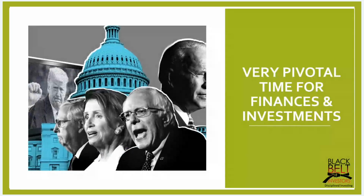We're at a very pivotal time for finances and investments. Love or hate politics, it's one of the biggest factors impacting the global economy and markets over the upcoming years. We don't know exactly what the current presidency term will accomplish, if they accomplish anything, but we do know under President Biden some major changes to business, taxes, and money markets are under way. We do know that government has enhanced liquidity through stimulus packages from early 2021.